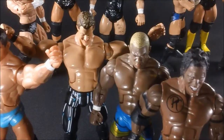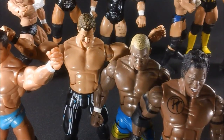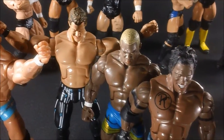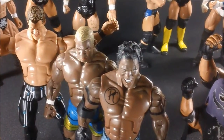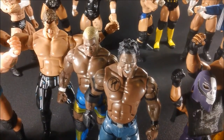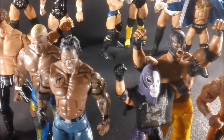We got Break the Code Chris Jericho right over there. Really cool. It came with a ladder, brand new at Walmart. I'm not too sure if it's too hard to find now, but I always did like Chris Jericho better with tights. Shelton Benjamin, he's doing pretty good, I think, in Ring of Honor or wherever it is he's doing in the independent circuit. R-Truth from the Deluxe Aggression as well.